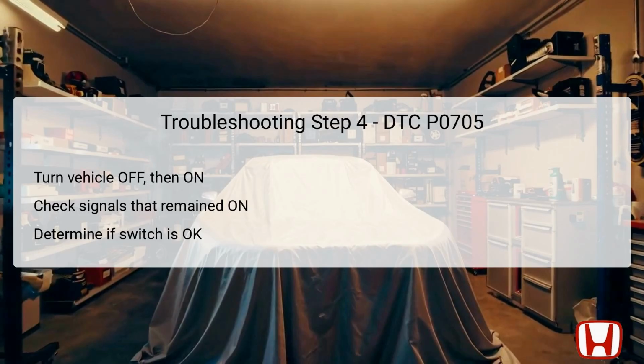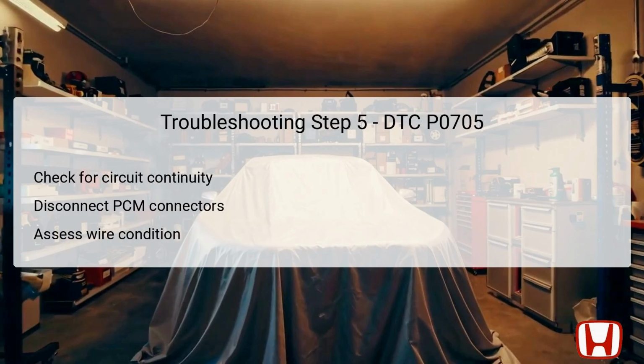If none of the signals indicate on, there is a high likelihood that the transmission range switch requires replacement, as it is unable to relay accurate signals under the test conditions. The fifth troubleshooting step focuses on checking the integrity of the wiring between the transmission range switch and the powertrain control module, PCM. First, the vehicle should be turned off, and the SCS short should be jumped using the HDS for a minimum of 1 minute.